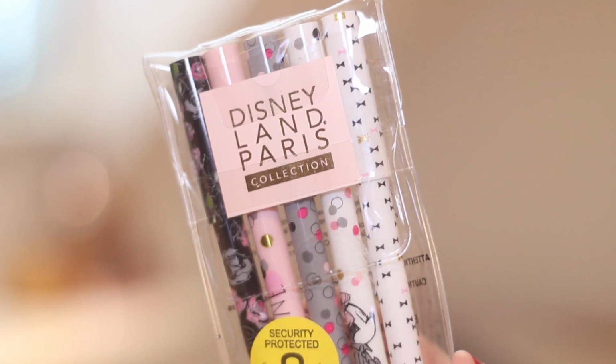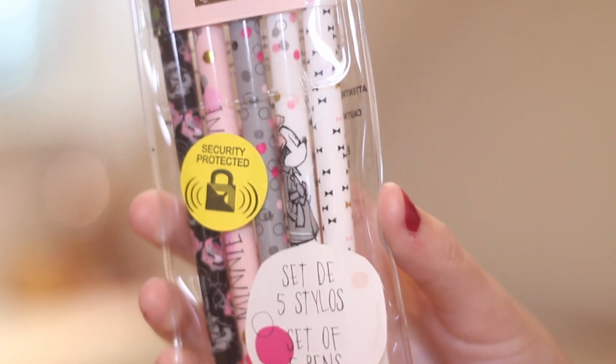So it's the same with the mug and the cuddly. You can't go to Disney and not buy pens. I just love buying a good pen. And this is from the Mini Parisian collection that I bought a lot from last year. Like I said, I'll link last year's haul down there so you can see what I bought, especially because they still have a lot of the same stuff. I just thought this was cute.